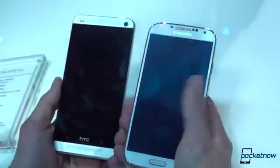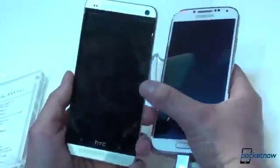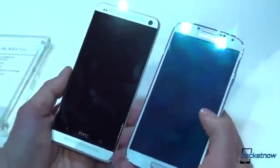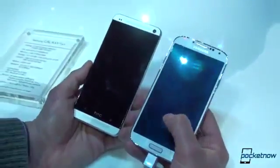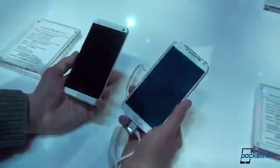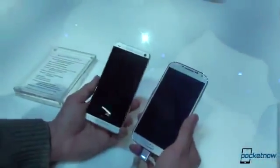Now, we've got a larger screen here, 5 inches on the Galaxy S4, 4.7 inches on the HTC One. What I like about the Galaxy S4 here is that the bezels are just so thin. We kind of have an Xperia ZL kind of big screen to facade ratio, if that's an official term. Inside the Galaxy S4, this version, unconfirmed, but what we think is an octa-core processor with 2 gigabytes of RAM. On the HTC One, we've got the Qualcomm Snapdragon 600 quad-core with 2 gigabytes of RAM.